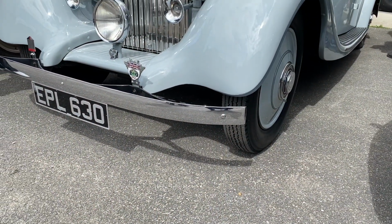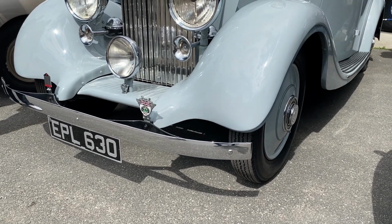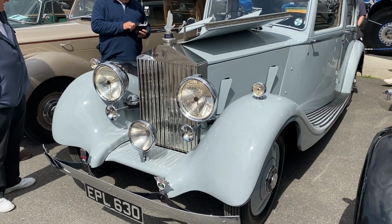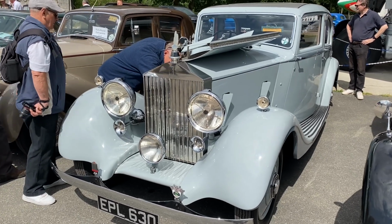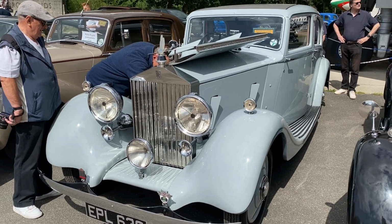So this is a fabulous Rolls-Royce 25/30, 30 being the fiscal horsepower back in the day, not relating to the real horsepower. It's a 4-litre engine. We're going to have a chat with the owner, who's just very proudly opened the bonnet, and we'll try and cut in some videos of that in a second. What a glorious car, isn't it?